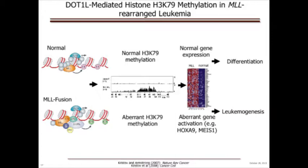So just a bit more about the mechanism and how DOT1L is recruited by MLL fusion proteins. Here we have the normal, quote-unquote, normal state. If we're thinking about hematopoietic precursor cells, you have the MLL HMT at its target genes, and it's methylating histone H3K4, mono-, di-, and trimethylation. And you have a quote-unquote normal level of H3K79 methylation, which is very low, as you can see from this ChIP-seq plot.